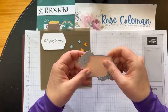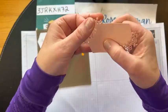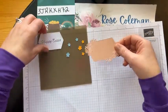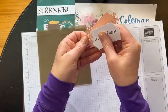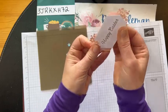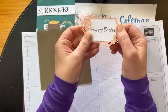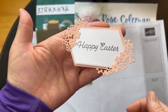I've already cut this out, but I want to share with you what happens when you cut this out. It actually cuts the corners like this. And there's somebody, a genius at Stampin' Up!, because this actually fits inside here. You can take this die cut and it tucks ever so slightly and beautifully into each corner. Look at that. When I realized this, I was amazed, right?